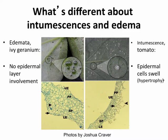But then if you take a look at the leaf cross section on your right with the tomato, you can see that indeed it does look like it's those surface cells, those epidermal cells, which are enlarging and swelling and resulting in the disorders that we visually see that can look very much alike by the time those cells all become necrotic. But they do seem to be different based on anatomy.